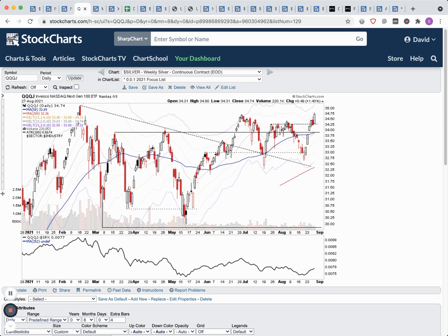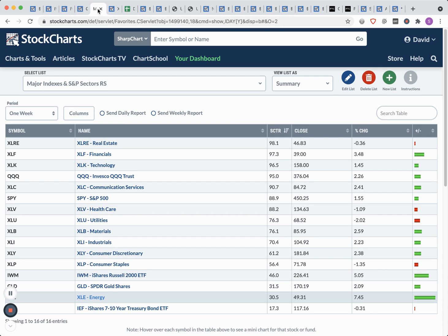So the 2 ATR level was at, what's that, 34.74. So we closed at 34.74. We actually closed on the 2 ATR level. So we're into an uptrend on the short term on that one too.